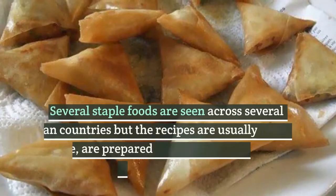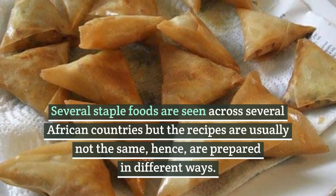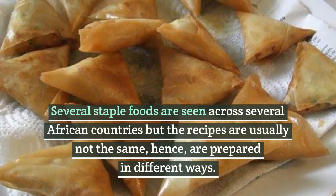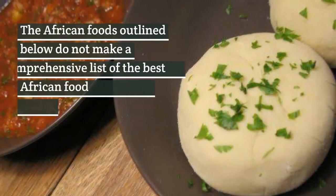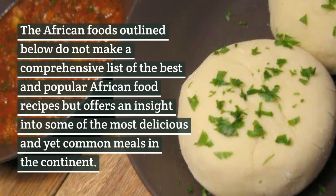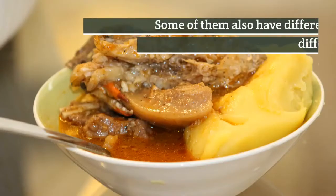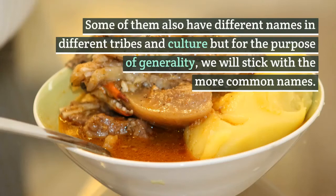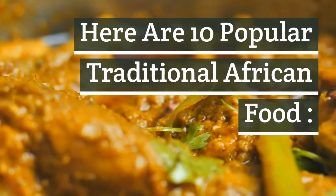Several staple foods are seen across several African countries, but the recipes are usually not the same, hence they are prepared in different ways. The African foods outlined below do not make a comprehensive list of the best and most popular African food recipes, but offer an insight into some of the most delicious and yet common meals on the continent. Some of them also have different names in different tribes and cultures, but for the purpose of generality, we will stick with the more common names. Here are 10 popular traditional African foods.